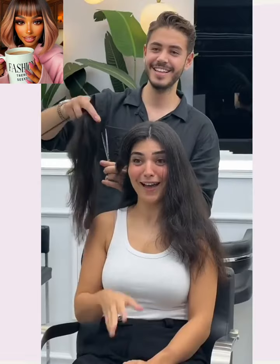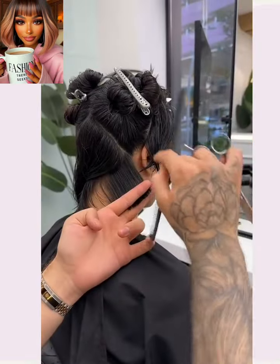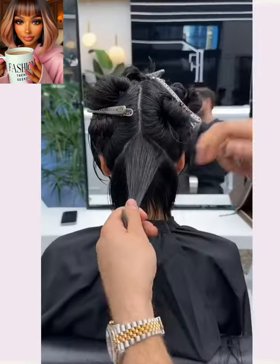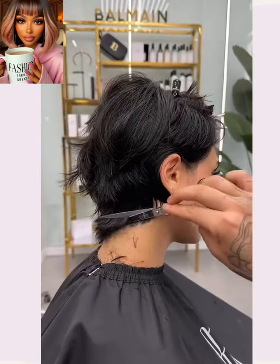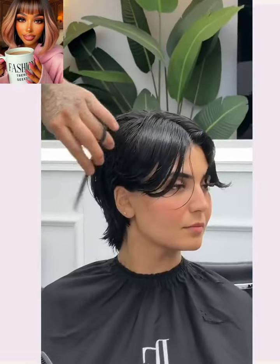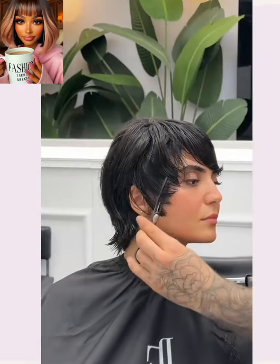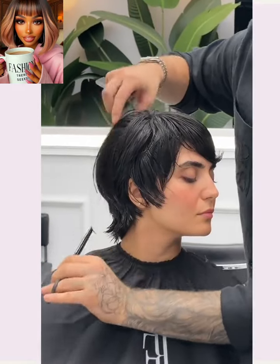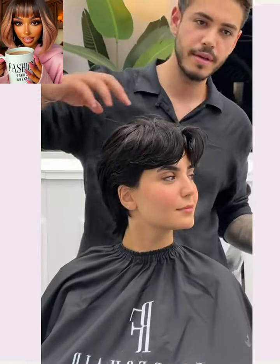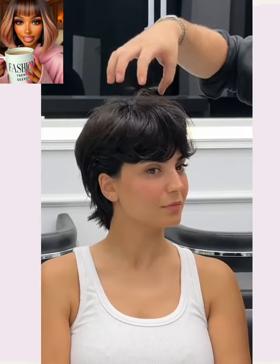Oh, okay. He is cutting a lot of hair for this next one. Going super short with a pixie mullet variation. Oh, this is cute. Oh, I am loving this. So much texture within this cut as well. Beautifully done.